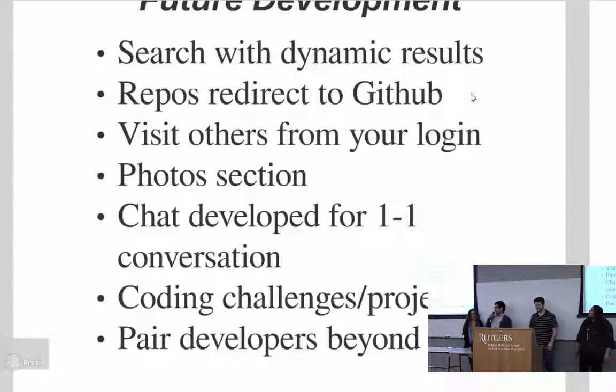So we have a couple areas for future development that we're considering. Right now, the way that the search page is coded, everything that I've put into the JavaScript is hard-coded, so it's not actually dynamically pulling from the database or pulling from GitHub. The next step would be trying to integrate some of the information we have in our API and GitHub into that function to actually be able to search other users.